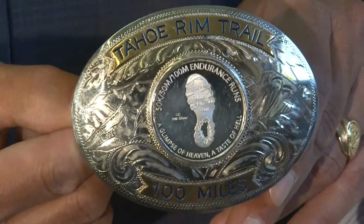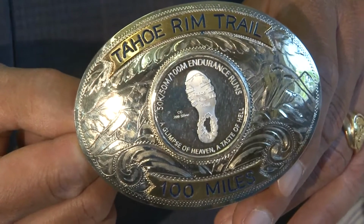I'd like to thank Pete Schuler, our silversmith, from the very first buckle that TRT made. It was a design that my wife Rhonda came up with, and Pete Schuler has made every buckle that has been handed out to every single 100-mile finisher on the Tahoe Rim Trail Endurance Runs 100 Mile. So now you've seen how this coveted buckle is made, and I look forward to handing you your finisher's prize.